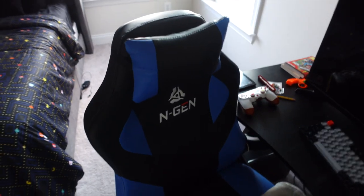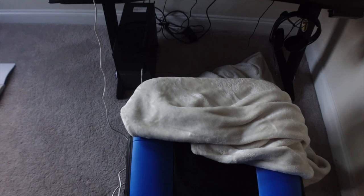Here's his ceiling fan. They all have the same ceiling fan. And then he just recently got his chair. So this is his gaming chair. This is from Amazon. And I told him to fold the arms up when he pushes the chair in, but he does not listen. So it wasn't folded up. But this is his computer.